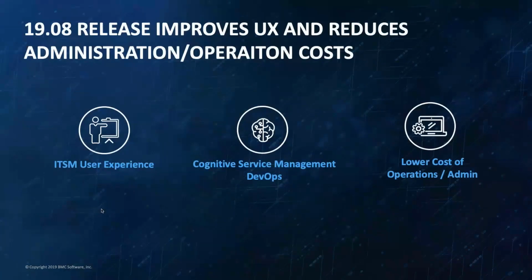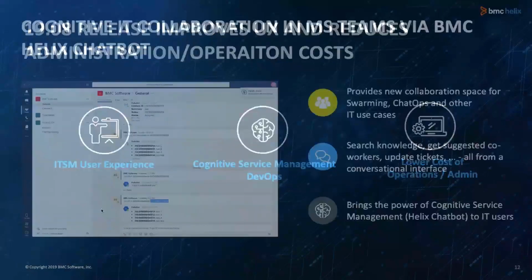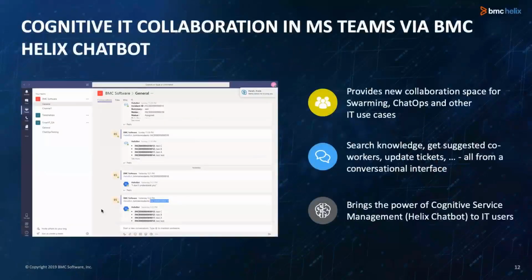So let's move on to the next section here, cognitive service management and then DevOps, right? So the first thing that I want to touch on is actually straddling both areas, user experience as well as DevOps and cognitive, but I decided to put it in that section because it really is mostly in support, or we've implemented this mostly in support of the new ways of working, so to speak.